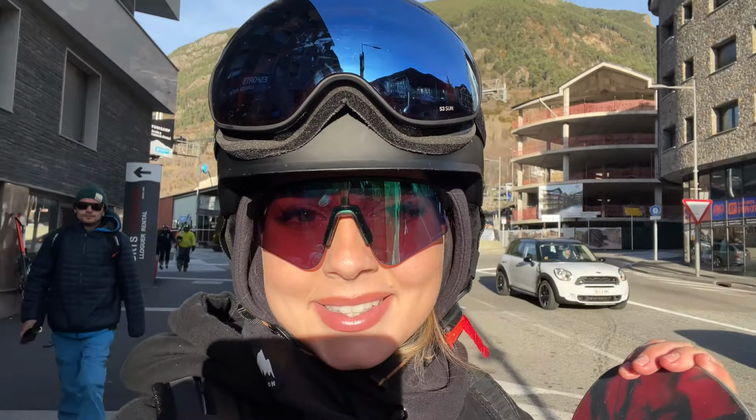A little double glasses action going on right now. We just got off the gondola and we're going on the bus. Yeah, back to the hotel, and then we're gonna hang out and chill because we all need a rest after today. Even though I barely did anything, we all need a little chill.